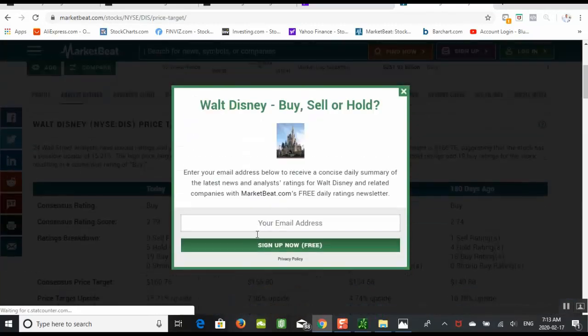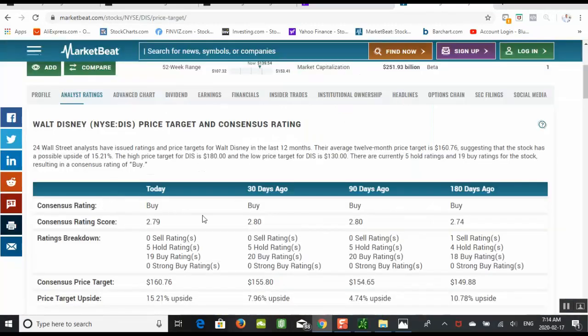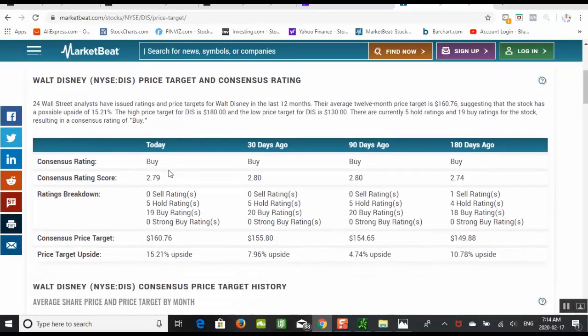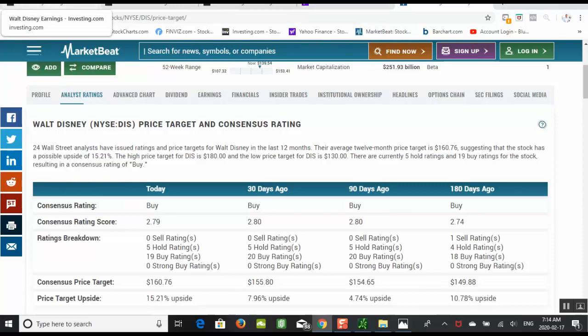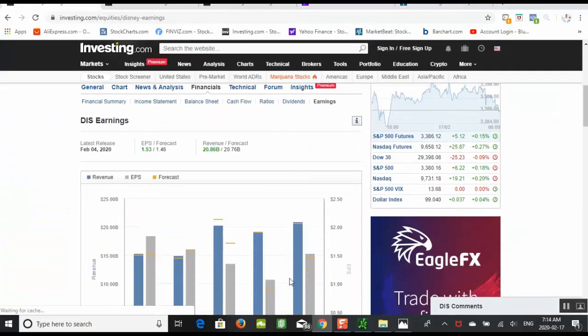So on the fundamental side, let's see what analysts are saying about this stock. We have 24 analysts who provided a rating on this stock, and overall they're saying this stock is a buy from today all the way to 180 days out. The consensus score is pretty good as well. It's over 180, as you can see here. Their target price is 160, 155, and this is pure upside, as you can see here, for this stock. So there's no question that Walt Disney is in a good position to move to the upside.